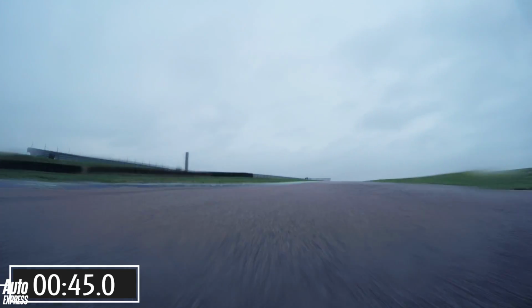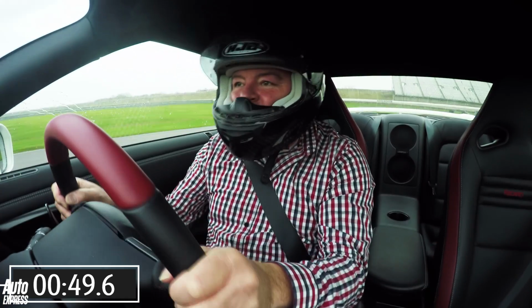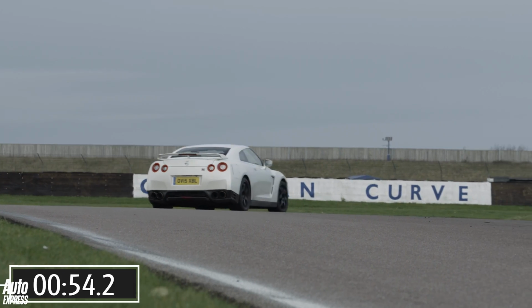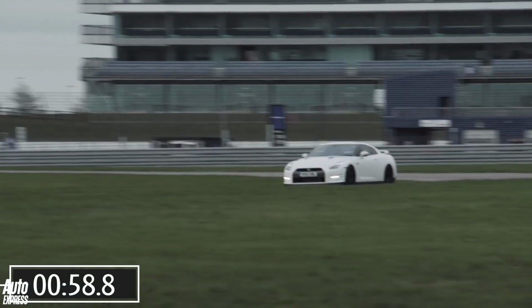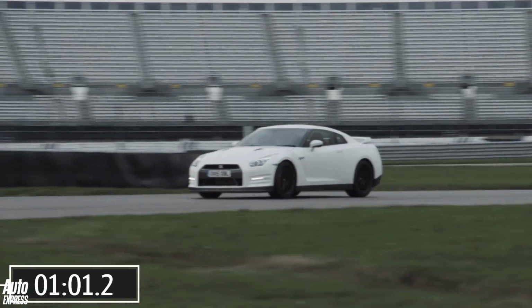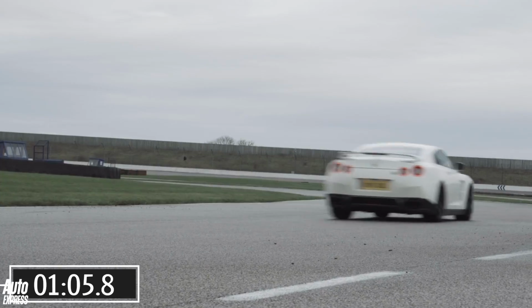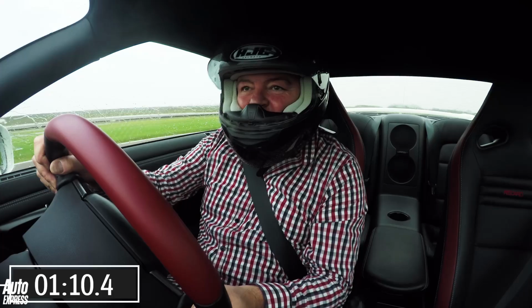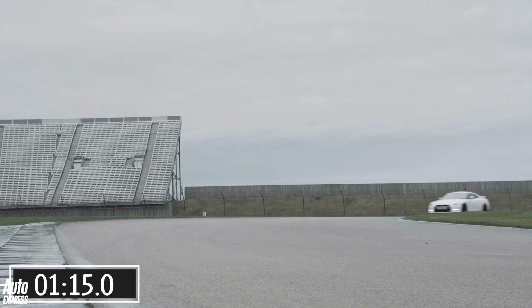And the trouble is, I'm just having to allow huge amounts more space to brake, because otherwise you just end up arriving at a corner and just going straight off. Oh, whoa, whoa, whoa. I mean, it's fun, as you can hear, but quick it ain't. Because I'm just having to short shift everywhere. I cannot commit speed-wise to any part of any corner, really.